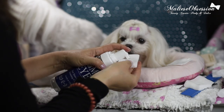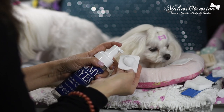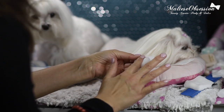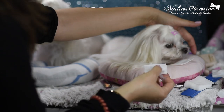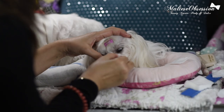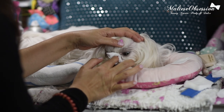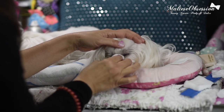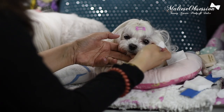So for this one, because it's foaming, it doesn't say shake, so you only need one pad. I'm going to foam it out. You can see what it looks like. And because I don't want the foam going into her face, I'm just going to kind of flatten it out a little bit. And I will come over here and I will apply it and not have it get in the eyes. So I'm cleaning this area here. Good girl, Pinky.